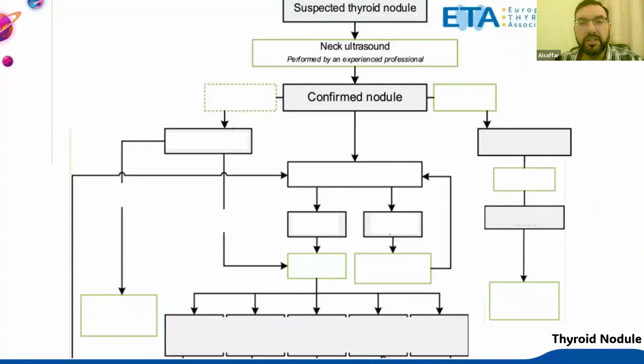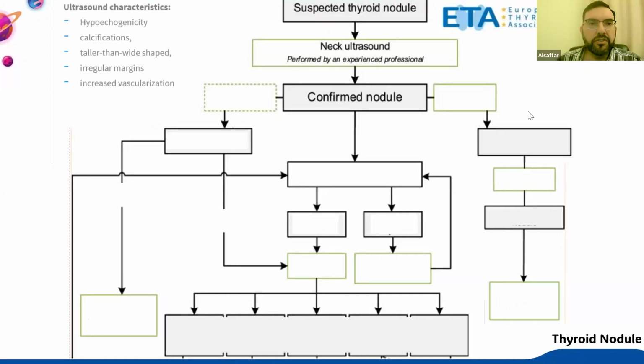An expert professional. So now ultrasound was done, confirmed nodule. Next step we need to know is the following. These are the features of ultrasound characteristics that we should worry about. The hypoechogenicity, as we mentioned, and we show in the pictures. The calcification, especially if it's punctate or microcalcification. Taller than wide shape of nodule, irregular margins, and increased vascularization.